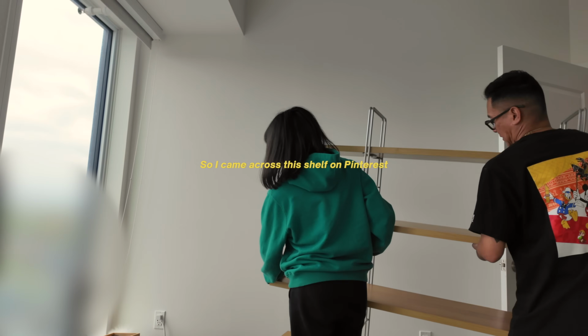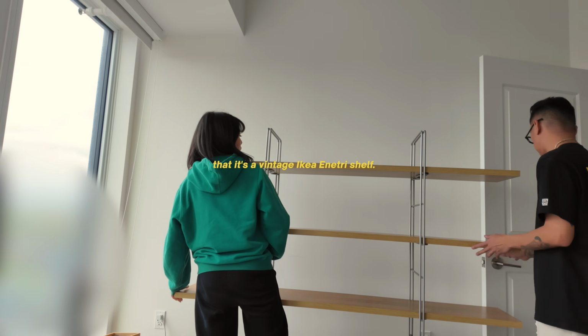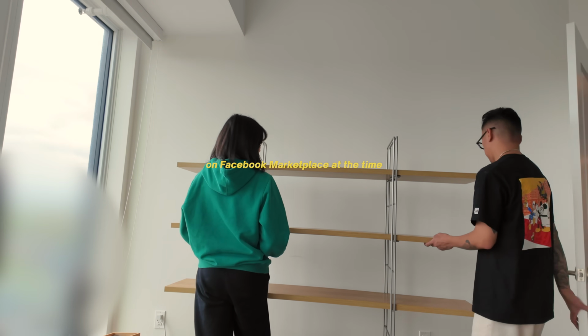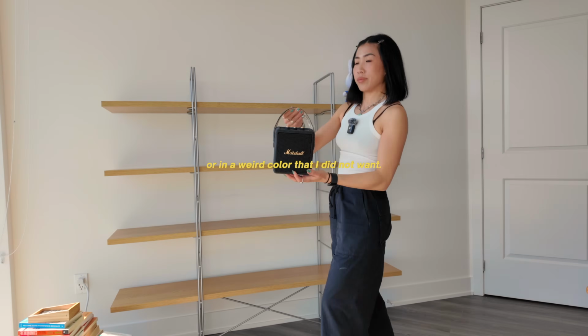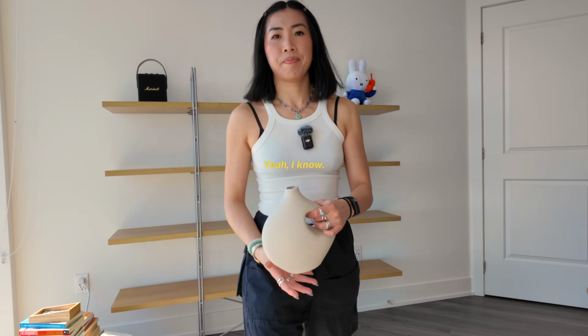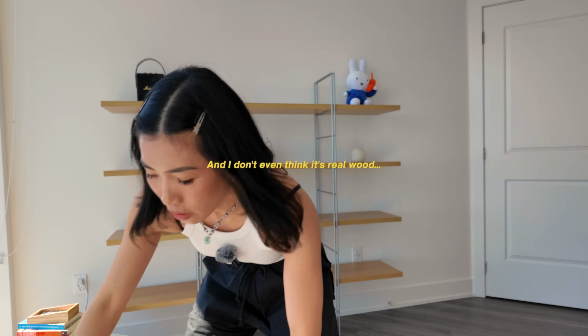So I came across this shelf on Pinterest and I was going down a rabbit hole and I finally found out that it's a vintage IKEA Anetri shelf. And unfortunately, I could only find like 4 of them on Facebook Marketplace at the time, and half of them were in terrible condition or in a weird color that I did not want. I bit the bullet and I ended up spending $500 on a used IKEA shelf. Yeah, I know, it sounds crazy when I say it out loud, but I'm obsessed with it. And I don't even think it's real wood.